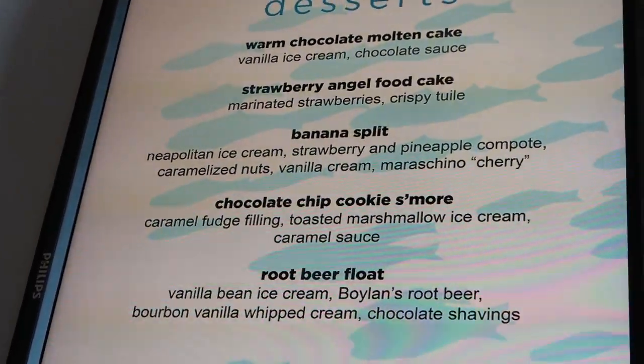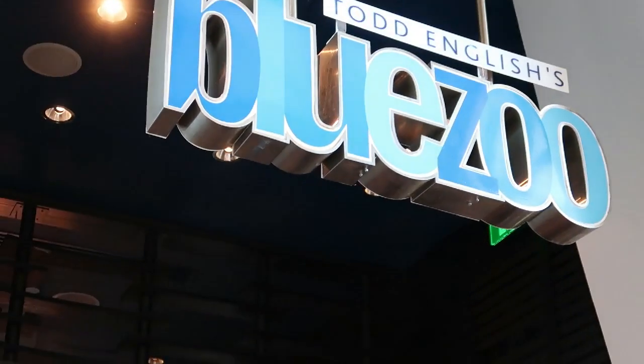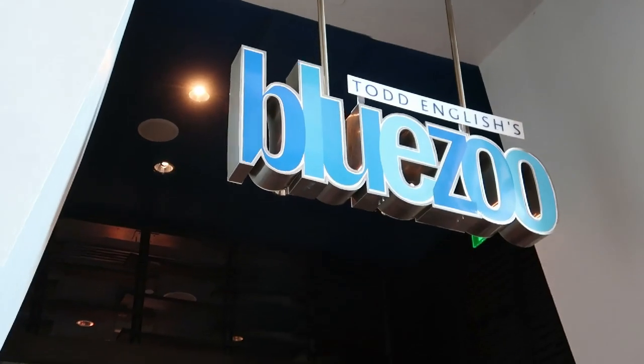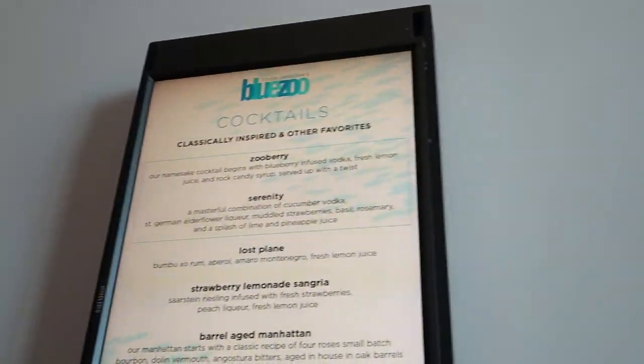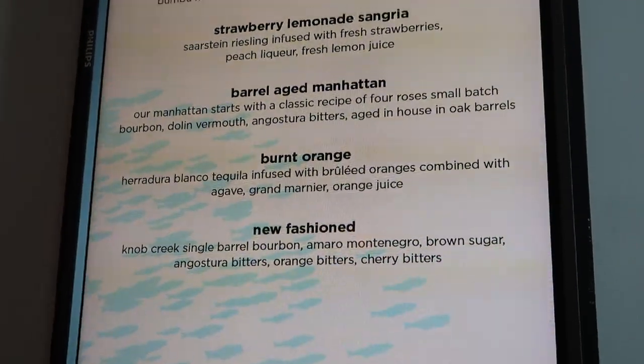Can't see it being cheap here. So that's Todd English's Blue Zoo. It's just as you come in. Oh, we've got cocktails as well now. Some cocktails.